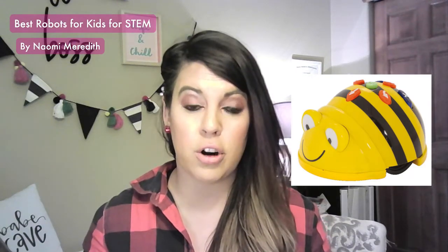They are super, super durable. I would suggest getting the Hive. It comes in a little Hive that they charge in if you're using this with kids over and over again.